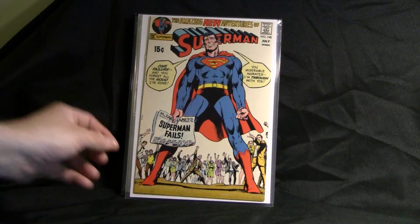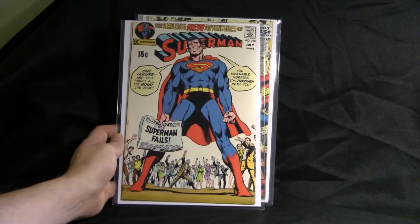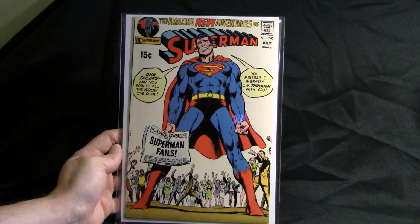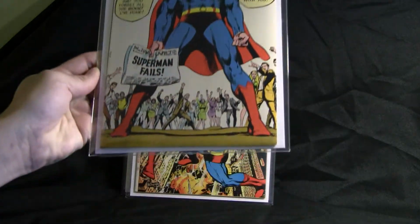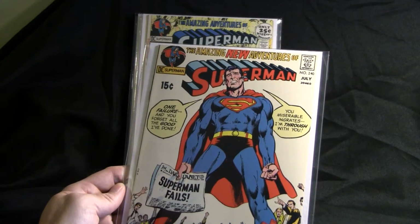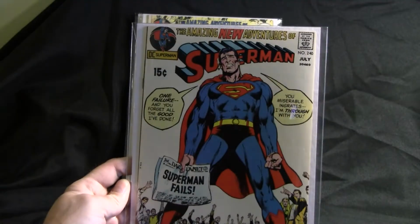Alright, not a Superman fan again, but Neal Adams, there you go. He seemed to have his hand in a lot of superheroes. I wasn't really aware of all these covers, but it's kind of cool. 240. It's Bronze Age. It's in really nice shape too. It's really nice shape for a white cover. Sometimes you get that yellowing and whatnot, but just a really nice looking book.